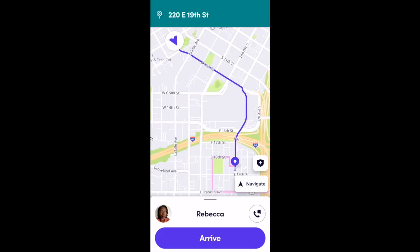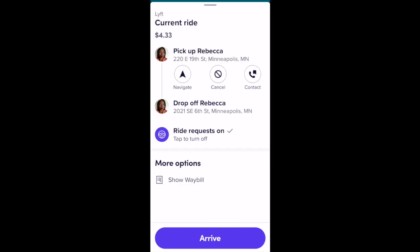You also have more options if you toggle up the bottom bar. Here you can still see the upfront fare information. This ride is $4.33. You also can see the pickup location address and the drop-off location address. And you can also cancel the ride from here or contact the passenger if you'd like to. Also, if you do want to turn off back-to-back ride requests, which are requests that you receive while you're in your current ride, you can do that here by tapping to turn off ride requests.